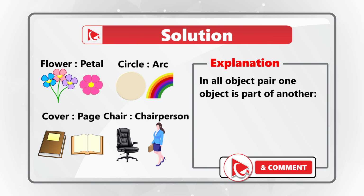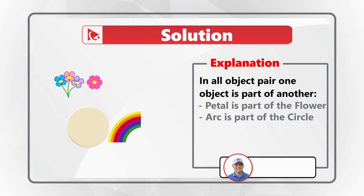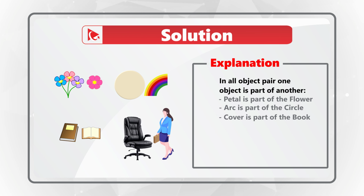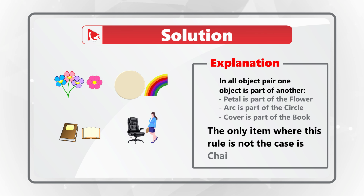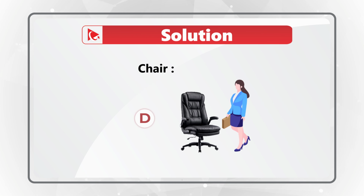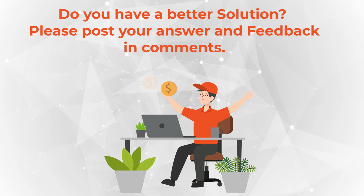Let's look at the examples. Petal is part of the flower. Arc is part of the circle. And cover is part of the book. The only word pair where this rule does not work is chair and chairperson. Even though these words sound similar, they are not part of each other. So the correct answer is choice D, chair and chairperson. Hopefully you nailed this question and now know how to answer similar problems on the test.